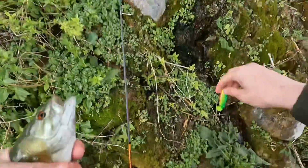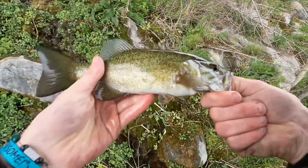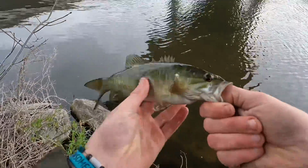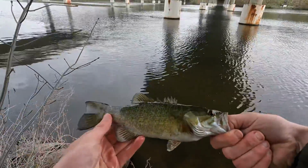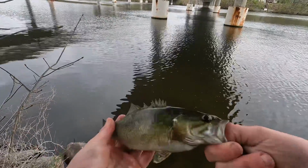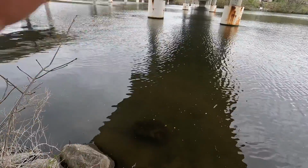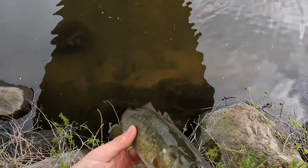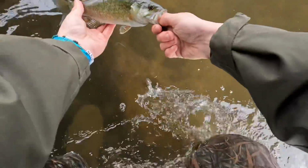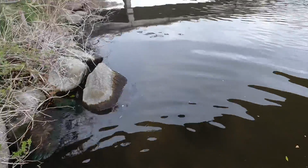This lure. There we go. First smallmouth bass of the year, on April 24th. There we go. Get a nice little release. There she swims off.